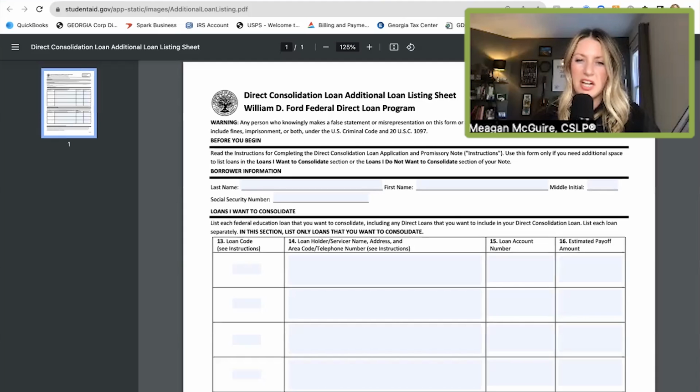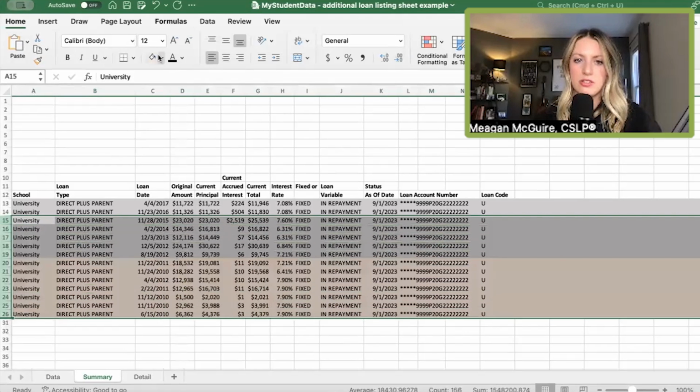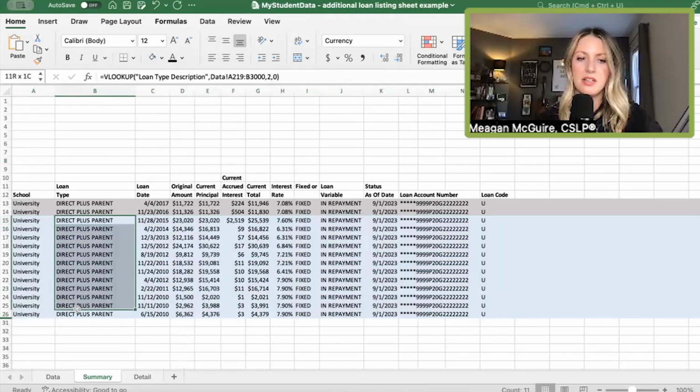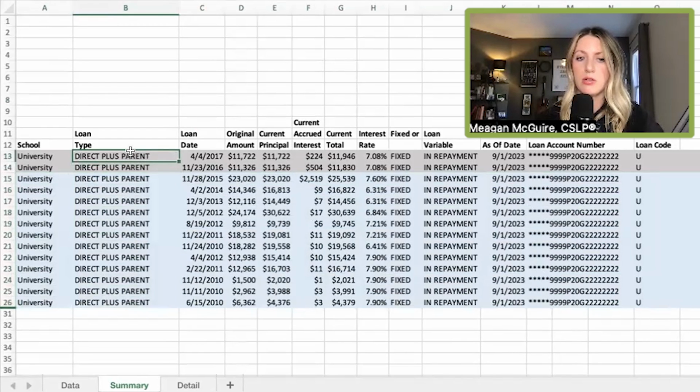Another option you have, if you're kind of nervous about the additional loan listing sheet, which sometimes I get a little nervous about because I don't have a lot of faith in the organization of the Department of Ed, unfortunately, or these servicers more so. And so sometimes what I'll suggest is, okay, let's actually reverse the steps. Let's first start with an online application and consolidate the majority of the loans. In this way, we start out with bundling most of the loans. Maybe we leave 2 of them out. We can leave as little as 1 out, because 1 Parent Plus loan can be consolidated by itself.